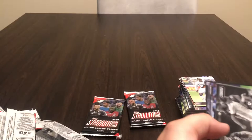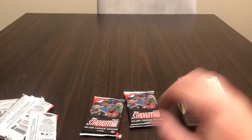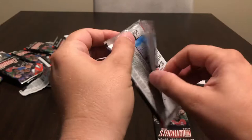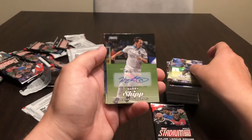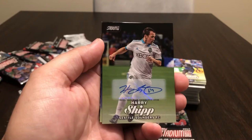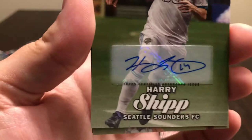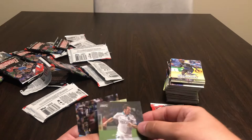Well, I have two packs left, and I haven't hit an autograph yet. So, I don't know how we did it, but somehow, both of these packs should have autographs in them, and if they don't, I'm going to be highly disappointed. There's the first one. Harry Shipp, the Seattle Sounders. I guess they actually do print that top certified autograph issue on the card. Let's see who our second auto is.